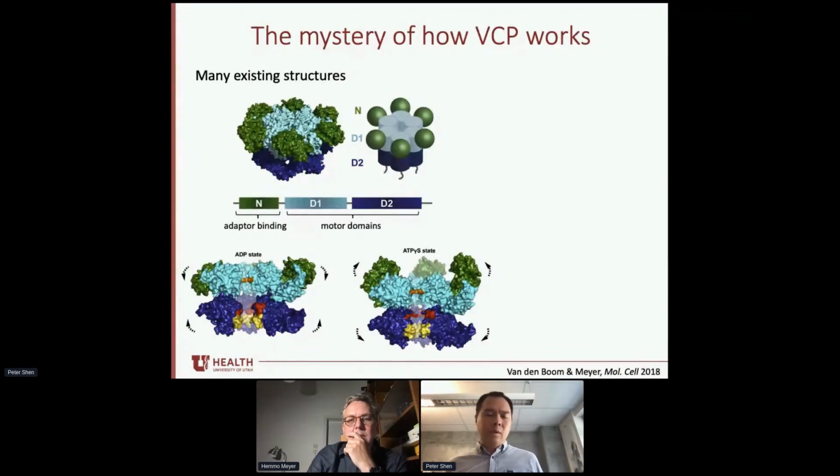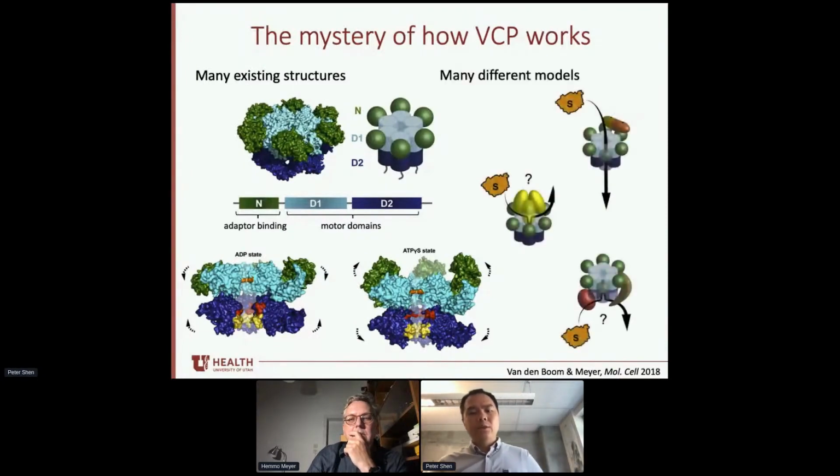And we know that in an active-like, ATP-like state, the peripheral N-terminal adapter binding domains exist in this so-called up conformation. And in an inactive or ADP-bound state, these N domains are in what's known as a down conformation. But actually how these states correlate with substrate processing is unknown. And so consequently, many different models of how VCP unfolds proteins have been proposed over the years. And this is a nice summary from a review from Hemmo and Johannes. And for example, substrates, are they pulled through the entire central pore of the ring?